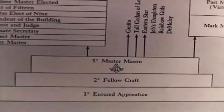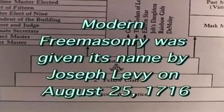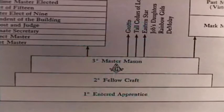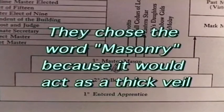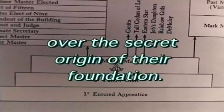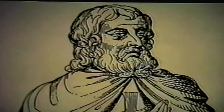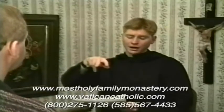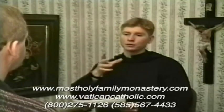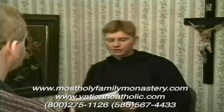Now, going back to Freemasonry, modern Freemasonry is given its name by Joseph Levy on August 25th, 1716, and approved on June 24th, 1717 by the first official Freemasonic Lodge. They chose Masonry because it would act as a thick veil over the secret origin of their foundation. But what we know as Freemasonry came most recently from the Order of the Knights Templar movement in the 1300s. Actually came before that, in the year 43 AD, from a group called the Mysterious Force. That's actually where Freemasonry came from.